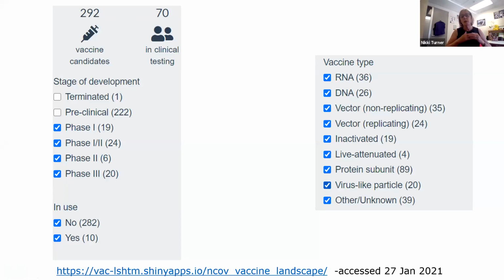But at this point, there is a huge amount of vaccine types available, and on the right hand are all the different vaccine types. When this one was drawn up, there were actually 20 in the large phase 3 trials, which is absolutely unheard of. Normally, a vaccine in development has one large phase 3 trial. So it just shows you the amount of international resources that was thrown at developing COVID vaccines.